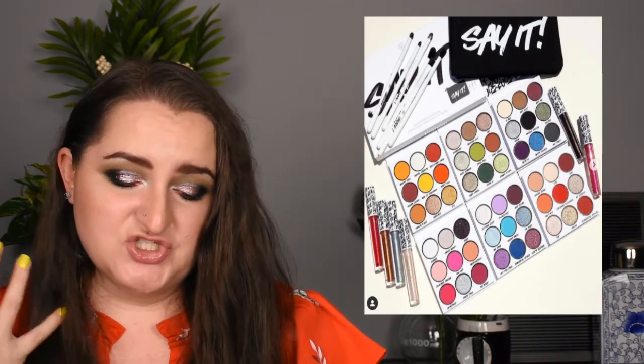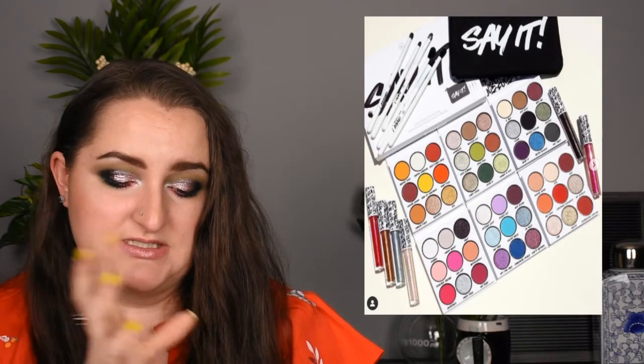I'm super drawn to the one in the top center that has the greens in it, and then the one in the top right that has the aubergine purples and the pop of blue. I think those 2 palettes look really pretty. Might be tempted to pick those up if they end up coming to Ulta at some point, because then I could use my little $3.50 off $15 coupon and I would feel even better about picking them up. So we'll have to wait and see.